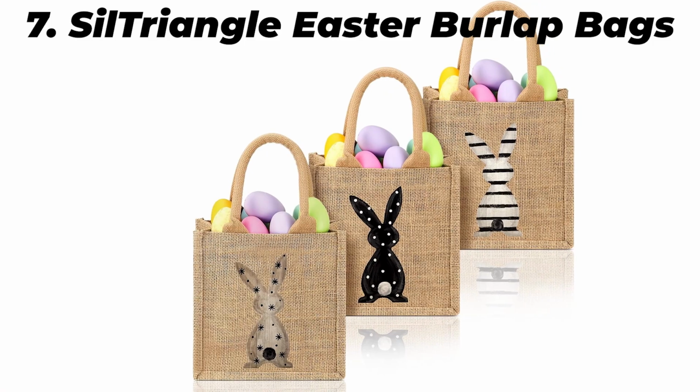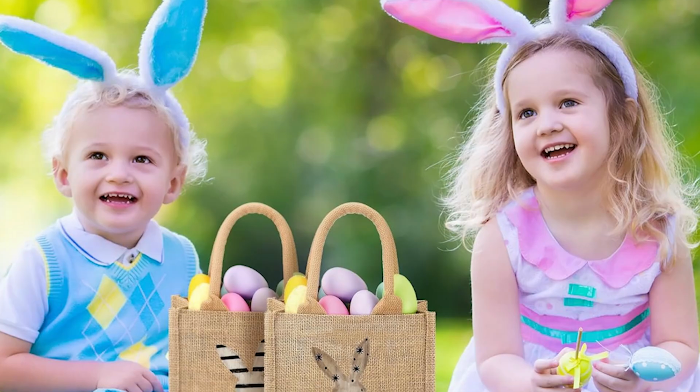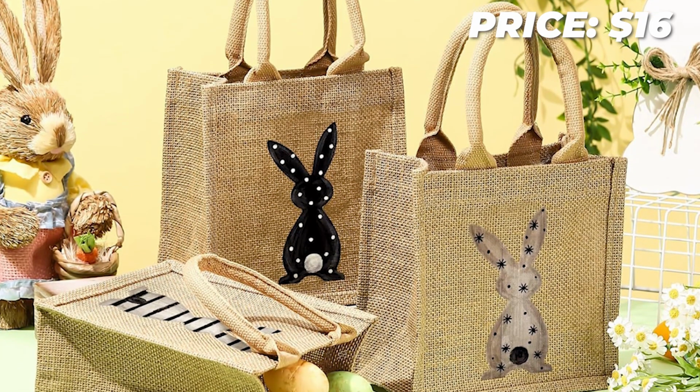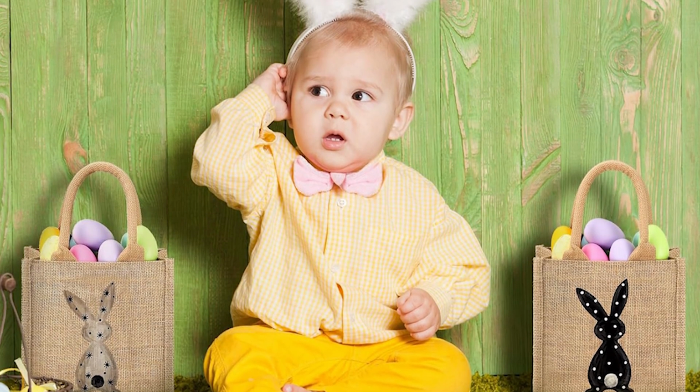At number 7, we have the Silk Triangle Easter Burlap Bags. For a rustic touch to Easter egg hunts, the Silk Triangle Easter Burlap Bags are a stylish and practical choice. At $16, these durable bags with sturdy handles make collecting Easter goodies easy and fun.